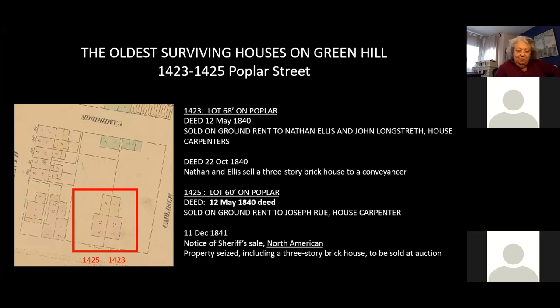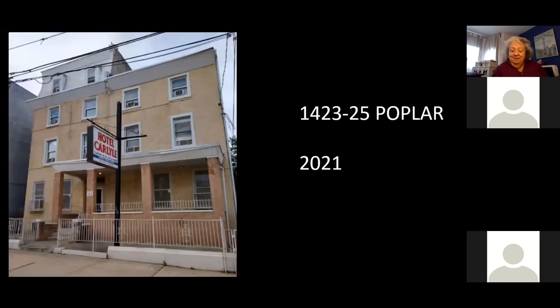This lot has an interesting history. I won't go into it. But as it happens, these two houses actually survive. This is what they look like today. Hotel Carlyle. Don't ask me. It's obviously much changed. I haven't been inside. I haven't dared. It's some kind of SRO. I don't know. But somewhere in there are two houses built in 1840. I should say that at one point, 1425 was owned by William Elkins before he built his big mansion on Broad Street.